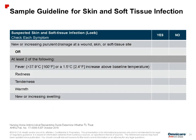So when we take a look at some very fundamental guidelines, we're going to review just two. There are an array of prescribing guidelines for infections, but I'd like to bring your attention to two of the more common, simpler types of guidelines. This one is called the Loeb Guideline. It is for suspected skin and soft tissue infections, and it requires, before an antibiotic is prescribed, that the wound or the soft tissue has pus from a wound, from the skin, or from the soft tissue site, and at least two of the following: a fever, redness, tenderness, warmth, or new increasing swelling.